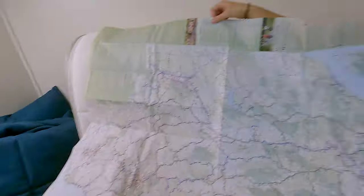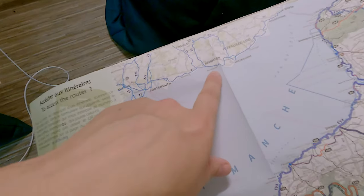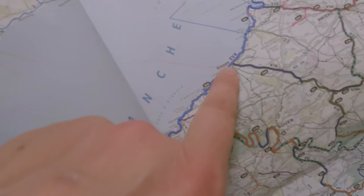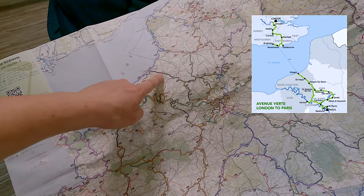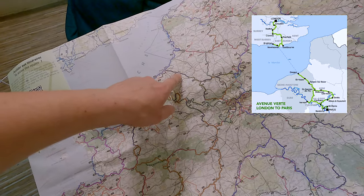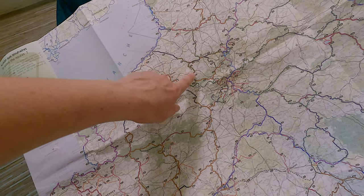Okay, so looking at the north of France, we arrived from Newhaven here, and the ferry brought us straight across to France at Dieppe here. And then we followed the Avenue Verte, which is the London to Paris cycle route, so this green route here. And we took the right-hand portion. We didn't really follow it exactly.